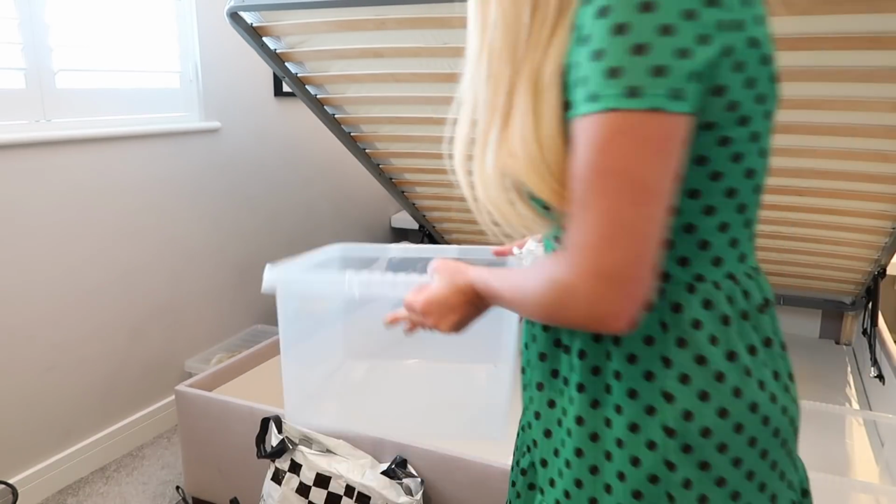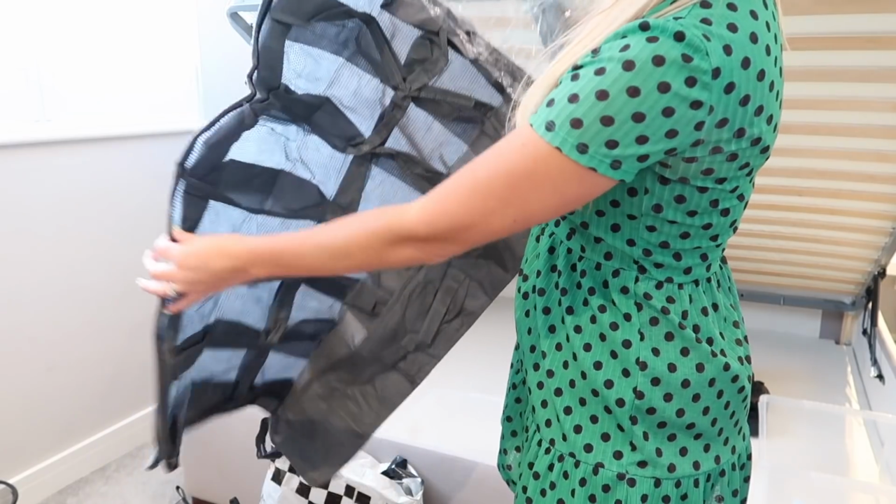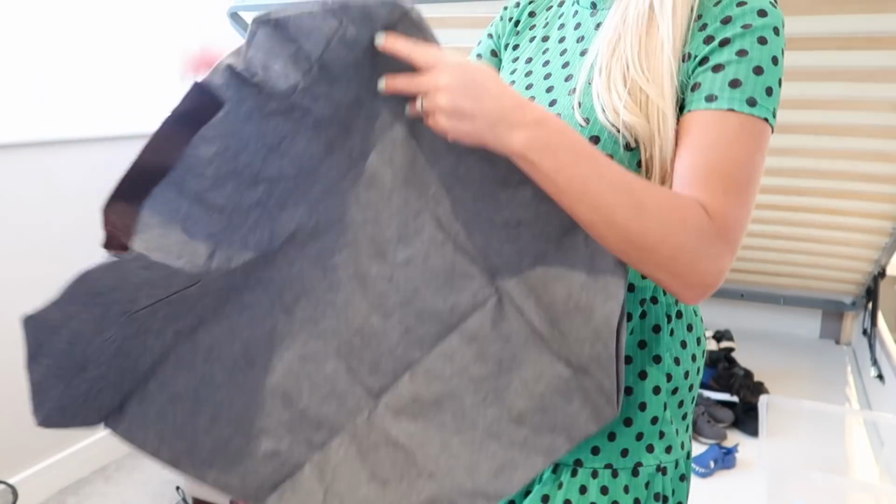But I also just picked up a new shoe storage on Amazon for my shoes. This holds up to 12 pairs, slightly less if you're going to put boots in it, but I'm going to test that out today. And then I also picked up these soft bags for my clothing.